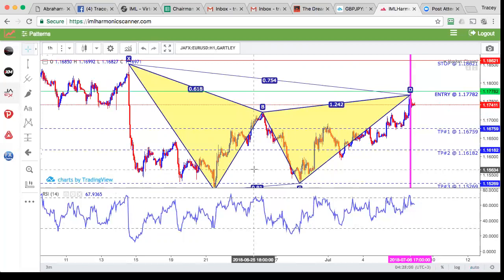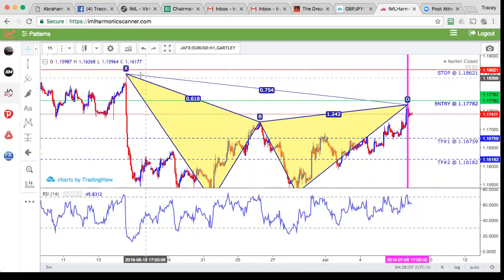The way that we check for divergence using the scanner is we look at the X to D point. You guys can see this line, right? See the X point over here and the D point over here. This line connecting the X and the D, we want to see what angle that line is directed in. So this line here is actually angled downward. And to detect divergence, we're going to look down here at our RSI line, our relative strength index.